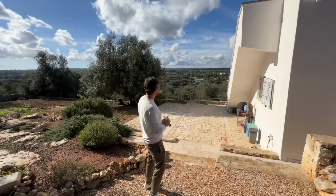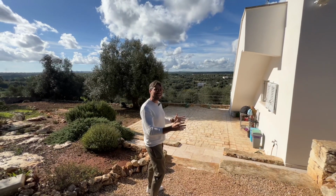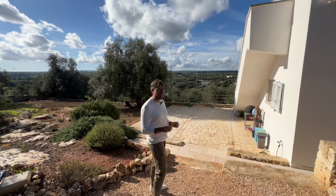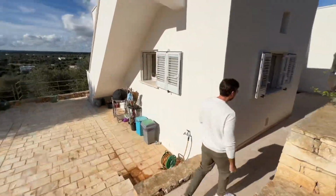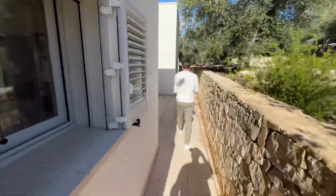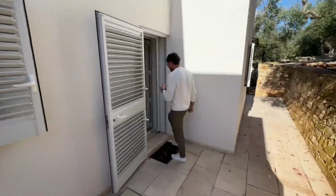But coming back to this beautiful view, this view is what you actually see from inside the house throughout all the rooms. So it's a stunning location, and that is obviously key to the sale of this property. I'm going to take you in through the back of the property, just because I want to show you one of the strongest points of this property, which is a very large sitting room and living area.